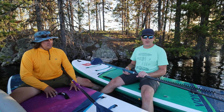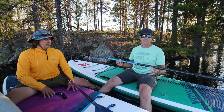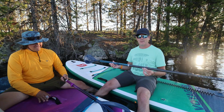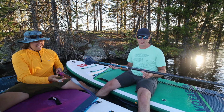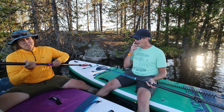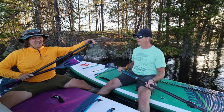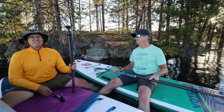But another thing you might want to look at and consider, everybody needs a paddle. You can't paddle without a paddle. Having a good paddle makes a massive difference in your paddleboarding experience. I have to say, that was really impressive to me as well. The fact that something like this, just shove it in your bag. Yeah. Even packing it in your car.